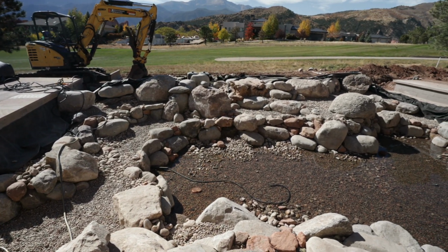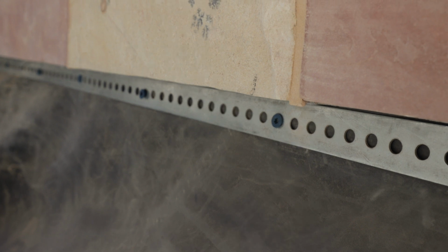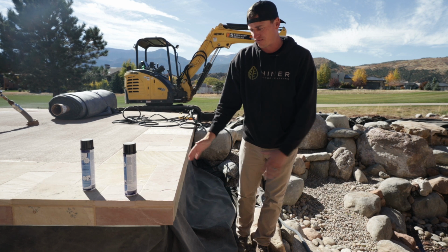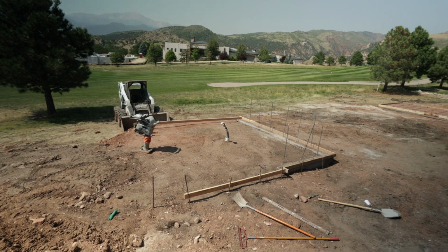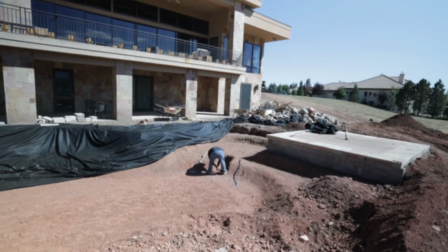We get asked a ton, how do we build our patio edges? We've been experimenting with it a couple of different ways over the years, and we've found that this is one of our favorite ways to do it. We excavated this whole edge down 36 inches so we could go past frost. I didn't want this moving at all, so everything is reinforced with rebar and steel, and then we've got a CMU concrete block wall coming up here.